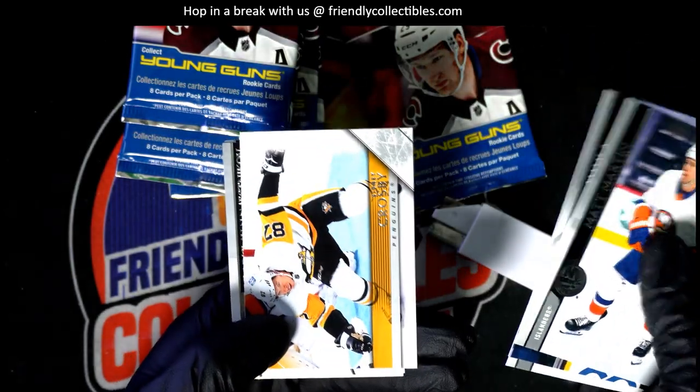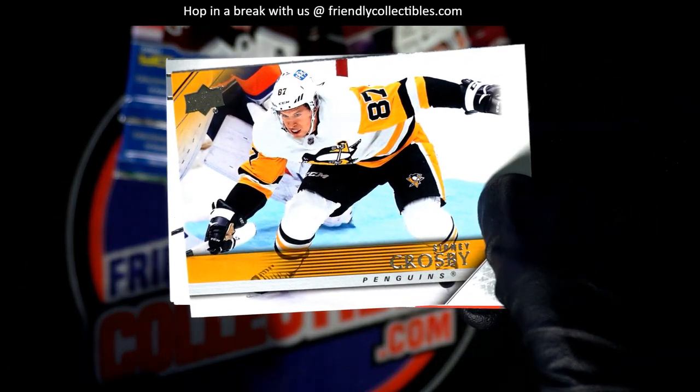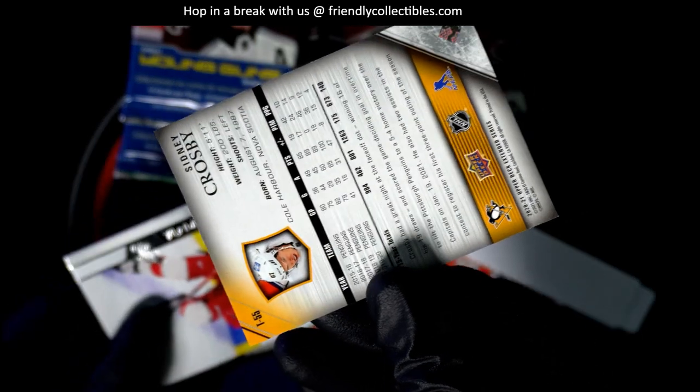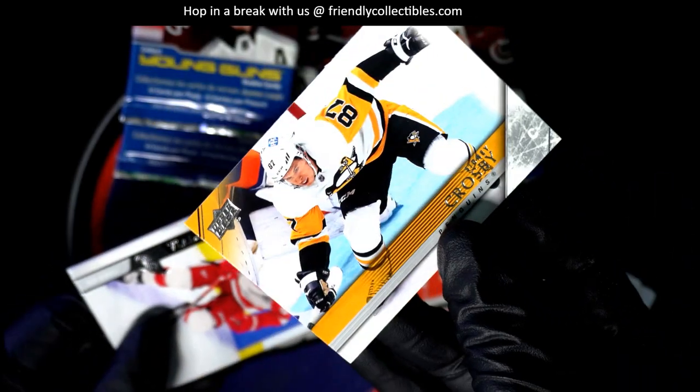So there were two packs ripped open for Nate last night, and these are the other 10. That's really cool. This is a special kind of insert. And that is very nice. A Sidney Crosby.